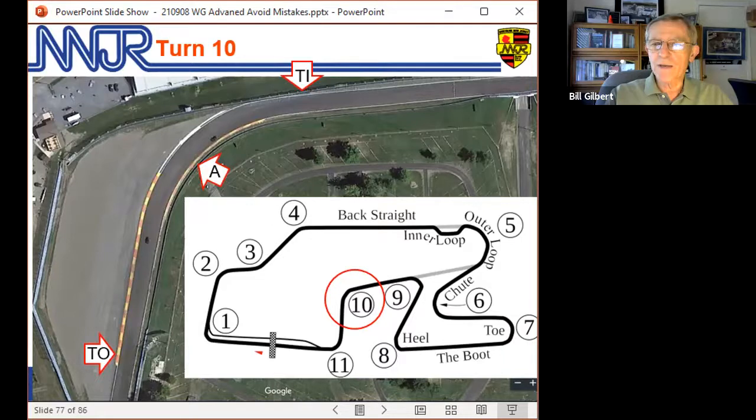Turn 10, not a trail brake corner because turns 10 and 11 are fast. So just a tiny bit of trail brake to help the car turn so that we can get back to some gas and be able to commit to the gas once the car is set into the corner and pointed in the right direction. Remember that go, no go.